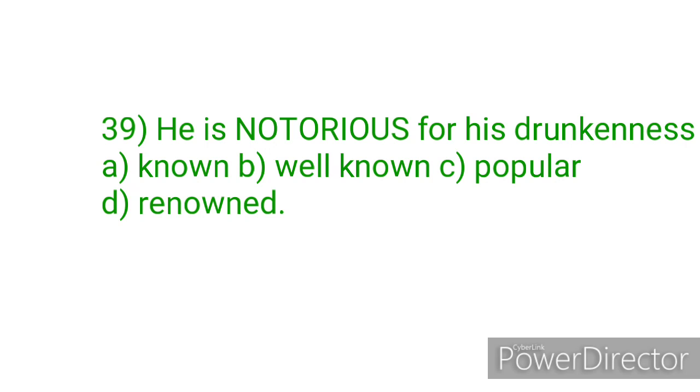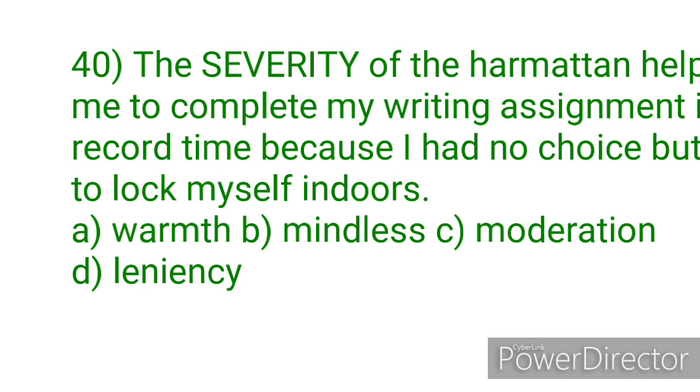Question 40. The severity of the harmattan helped me to complete my writing assignment in record time because I had no choice but to lock myself indoors. We are looking for the word opposite in meaning to the word severity. Option A, warmth. B, mindless. C, moderation. D, leniency. Severity means something that is extremely bad or serious.